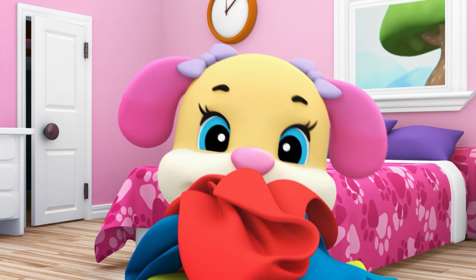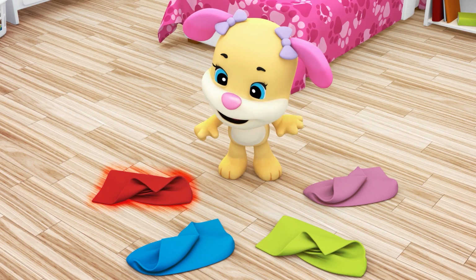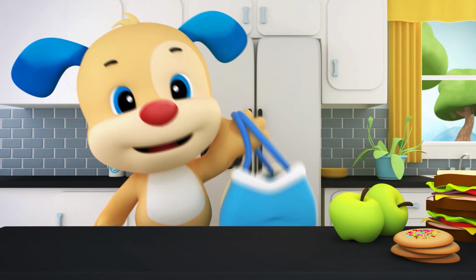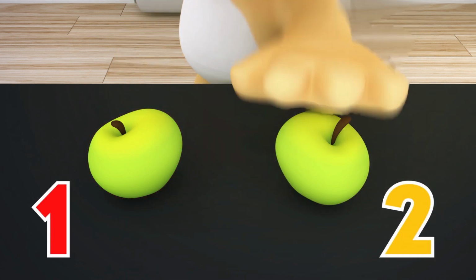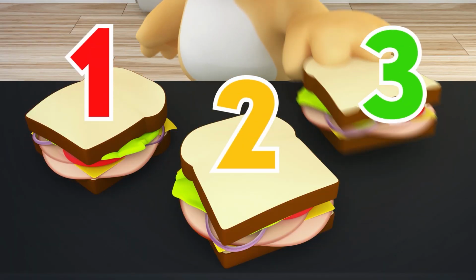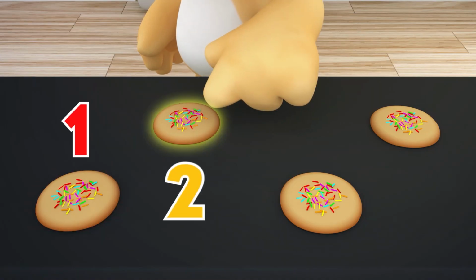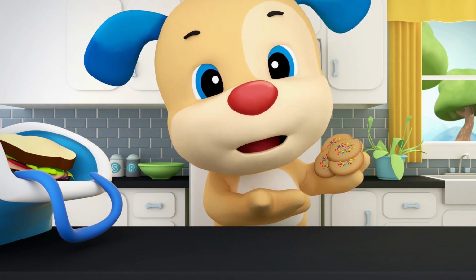A blanket to sit on, that's what we need, I think. What color should I choose? Red, blue, green, or pink? One bag. One, two. One for me, one for you. One, two, three. Three sandwiches, yummy. One, two, three, four. Extra cookies if we want more.